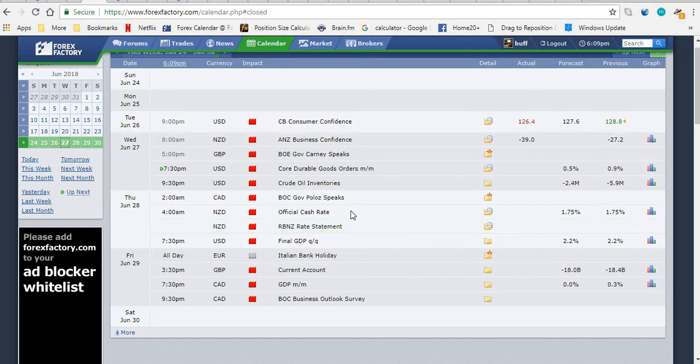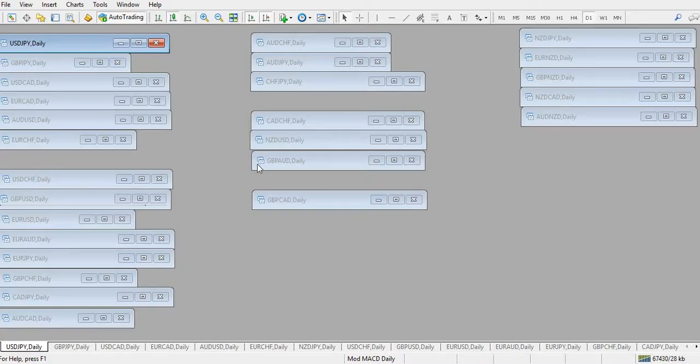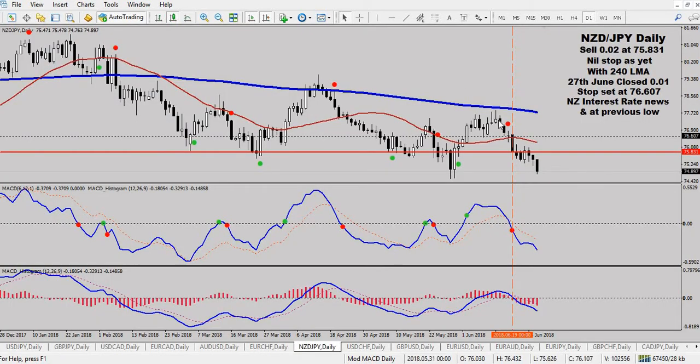So that's why I'm taking some action today, just moving stops and closing a couple of trades. So let's have a look what I've done. We'll start on the Mod MACD. These are all daily charts. Let's have a look. New Zealand, Japan, New Zealand yen.